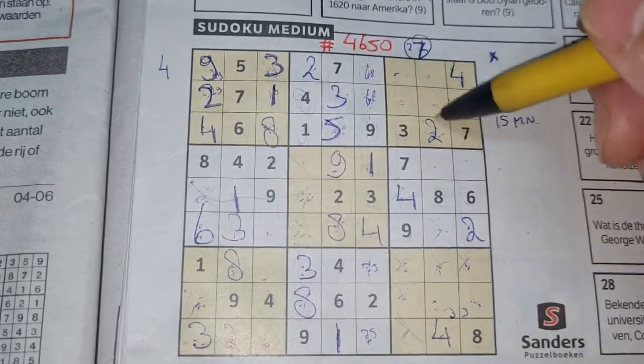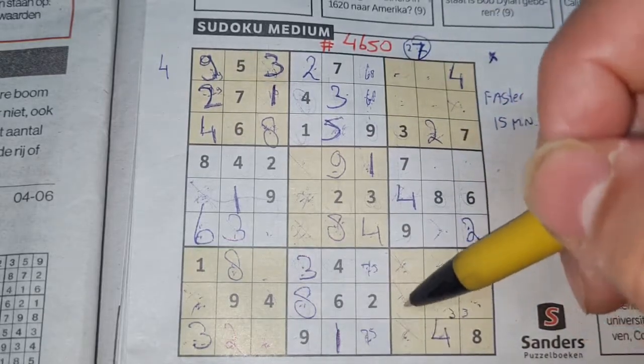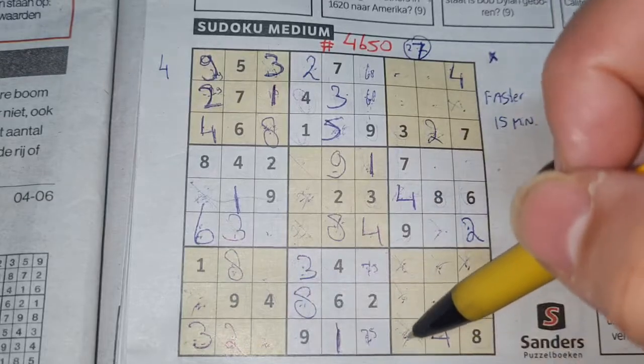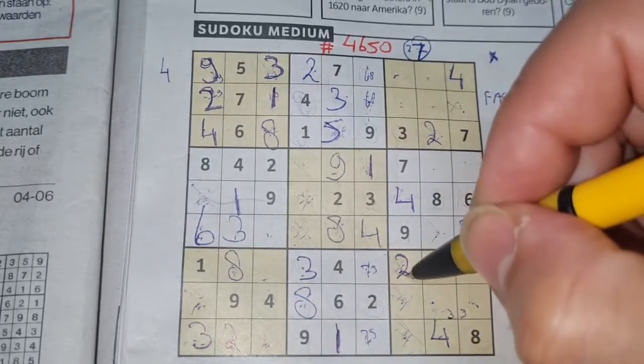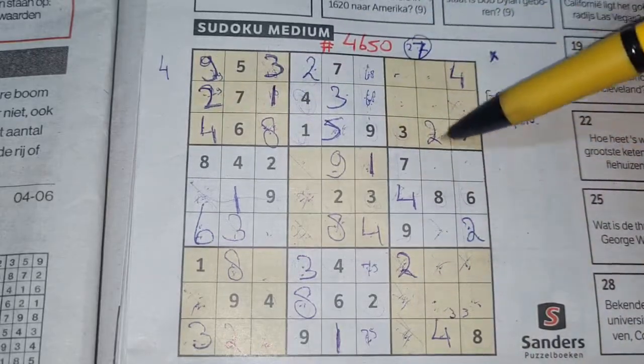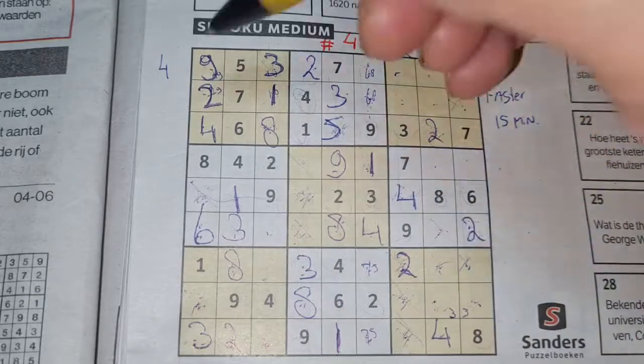2 in the last column, 2 in the column next, so in that column, only 3 places left for the 2: here, here, or there. We see that 2, no 2 there, here, 2, no 2 there, the only place left for the 2 should be here. And all the 2s are used, I can see.